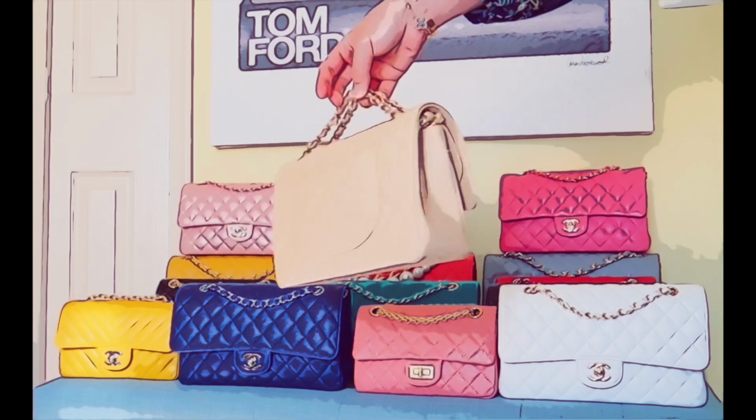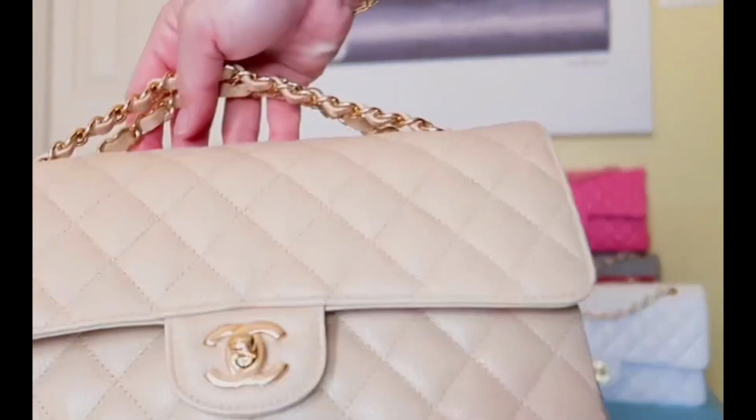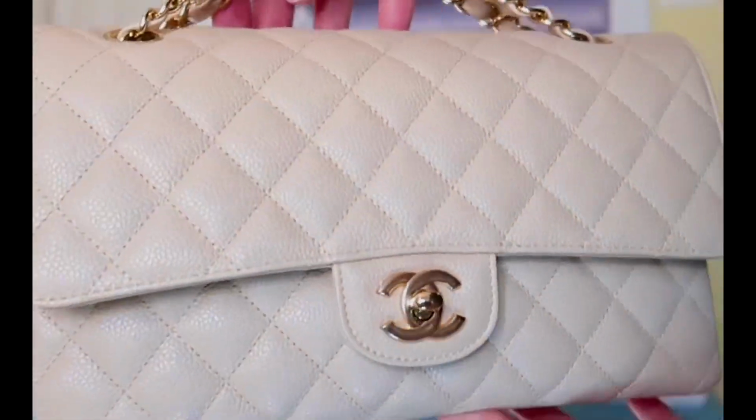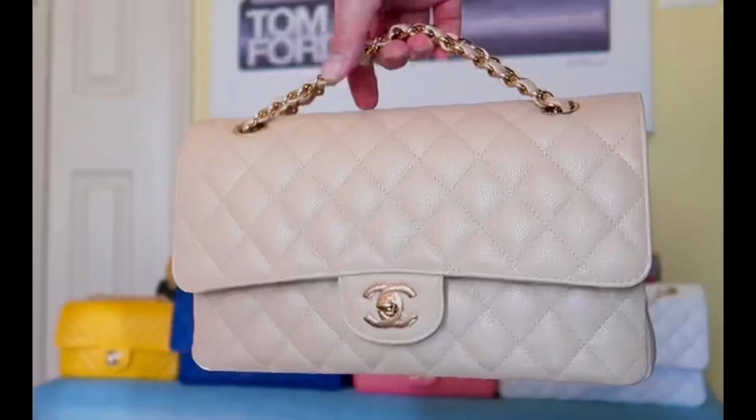Next is my 29 series beige clear caviar leather with gold hardware. I used to not like beige colored handbags at all, but somehow I started to appreciate them more.